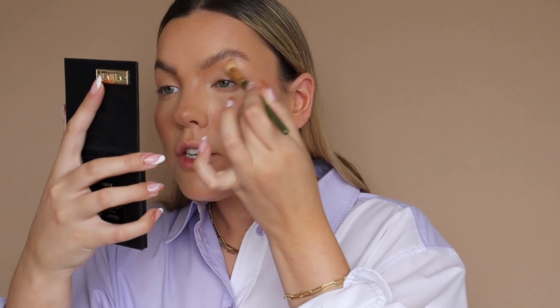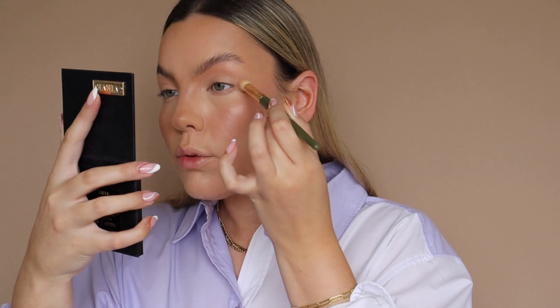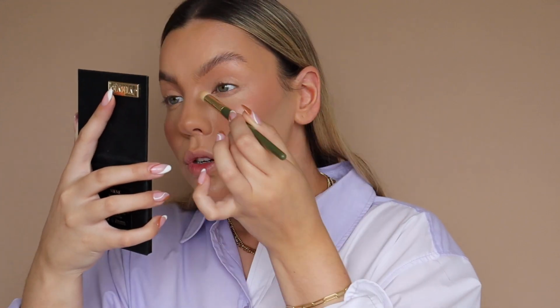Not too much, as I've already got the concealer on there, but just to put a base down if you like. These are so good, they're really easy to blend out. So you just literally place the product down and blend it out, like so. Okay, now we are going to go in with the eye ones again. I'm going to go in with shade Camel, I think. Just a really nice brown.